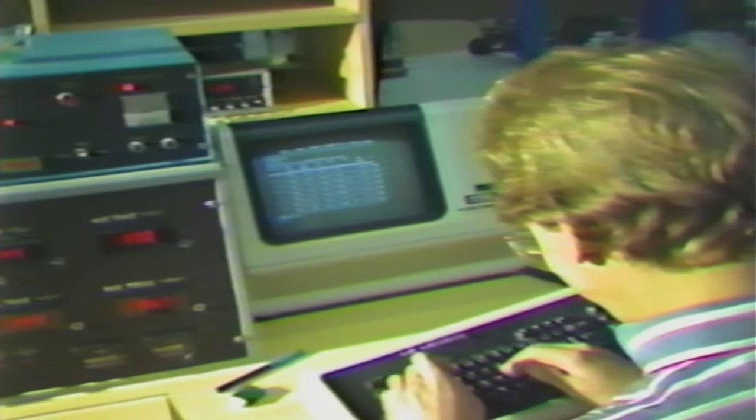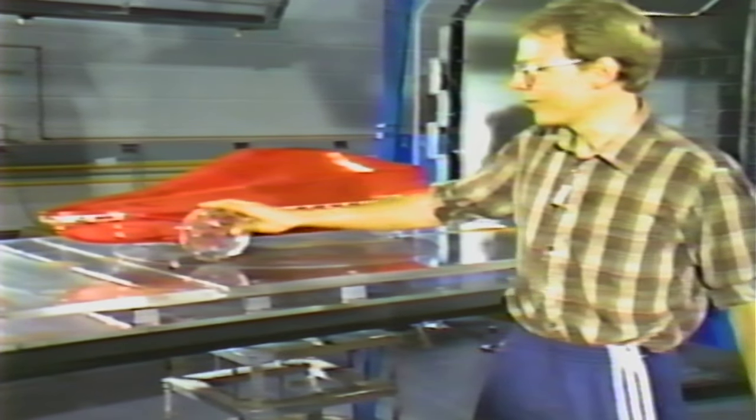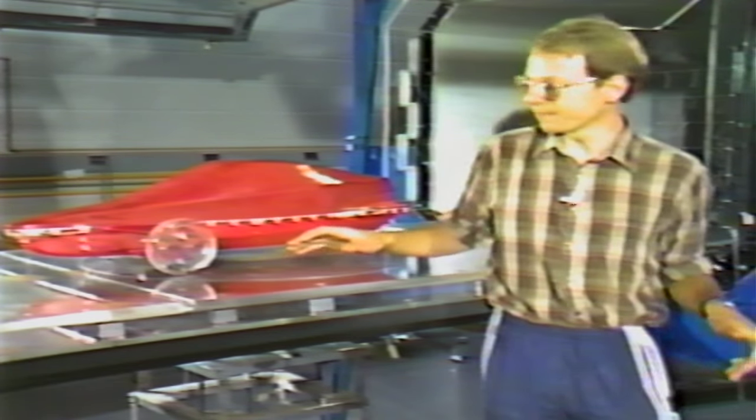Once the best shape for the overall body was determined, the engineers used the wind tunnel to learn other things about their car. This is a wind tunnel model that we've been working with for the last couple months or so. And the purpose of this model is to measure the air pressure on the outside of the model, all over the body. So to do this, we have little pressure taps all over the place, and these are just openings in the model that are connected to little rubber tubes, and these in turn are connected to the computer where we measure the pressures.